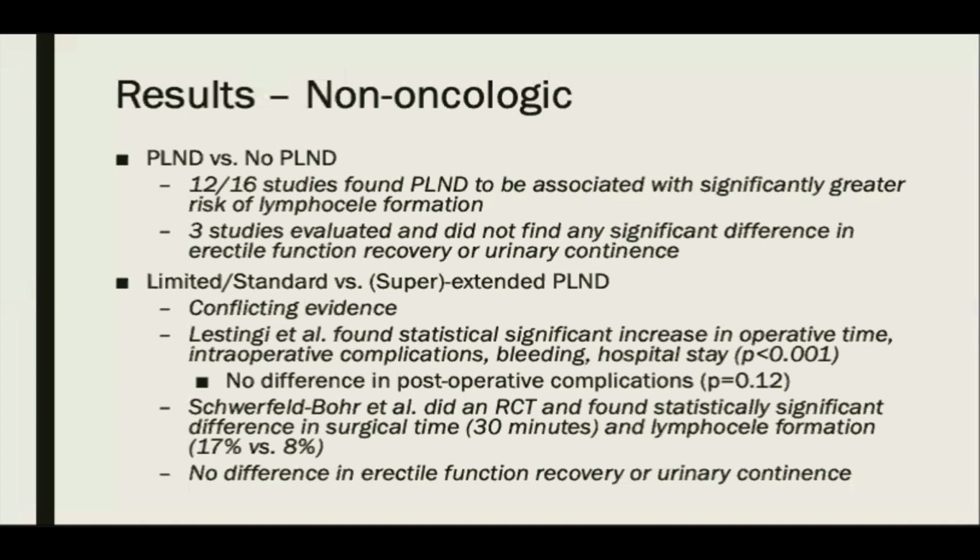So once again, the takeaway from this paper was that there was no clear therapeutic benefit in performing pelvic lymph node dissection, and there are significantly higher risks for complications. However, there were significant limitations associated with the study. At best, there was a moderate to high grade of bias associated with the majority of the papers, and the authors mentioned that we do need better data to answer the questions regarding pelvic lymph node dissection versus no pelvic lymph node dissection. But still, it was quite fascinating to find so many studies did not find any significant difference in things like biochemical recurrence, cancer-specific survival, et cetera.